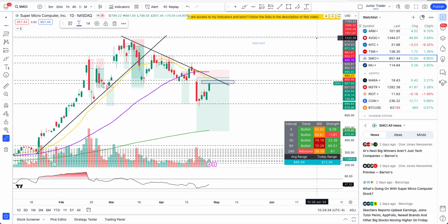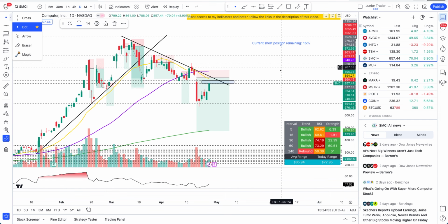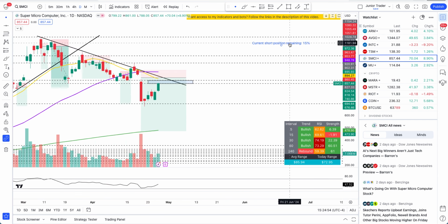So, let's do it this way. Current short position remaining is 15% on SMCI, and this will just stay there. So I'm just going to put it in the corner here.